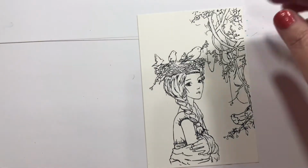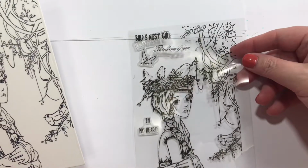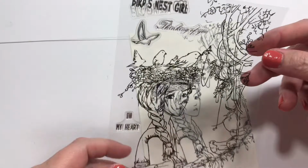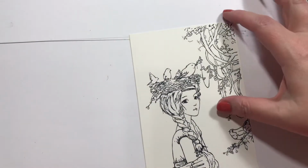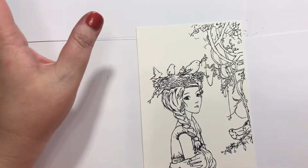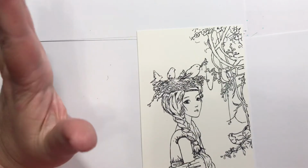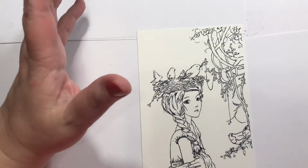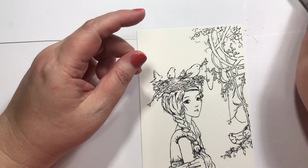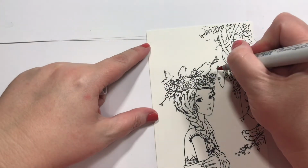All right, so let me show you the set, by the way. That's the set. I call it Bird's Nest Girl because, hey, she's got... I don't know. Well, anyway, I have a bunch of bird cards that I want to do. I'm going to try to stay a little bit on task here and a little bit focused. I don't know if you could call it that. You know me, I ramble, right?